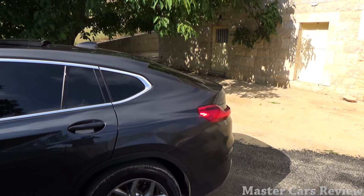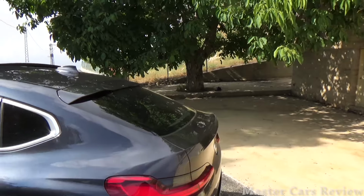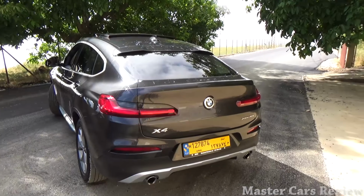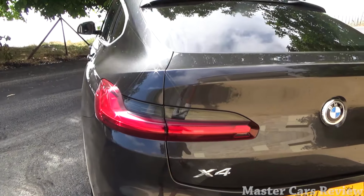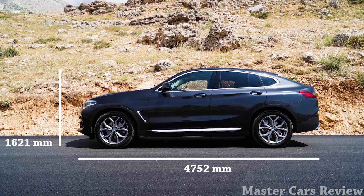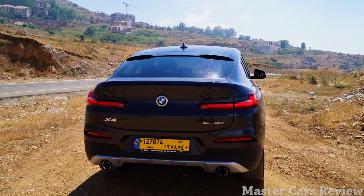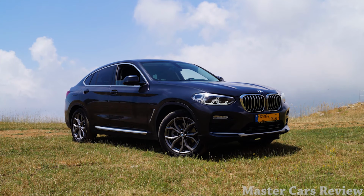Now, coming on to the rear of the X4, as you can see, you have this sloping roofline, which I'm a big fan of. You've got this sporty rear spoiler, and I cannot stick my hand in, but it looks really good nonetheless. Now, I'm a big fan of the LED taillights that you have on the X4. They look really good, and especially at night. The X4 measures 4.7 meters, which makes it slightly bigger than the GLC coupe. The rear design was a bit of a surprise when first released, but with BMW's new cars lately, you understand where BMW design is headed, especially with the new X6.